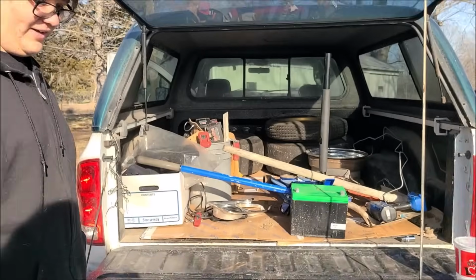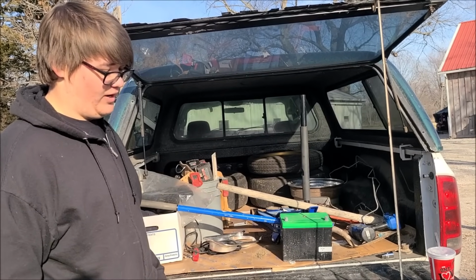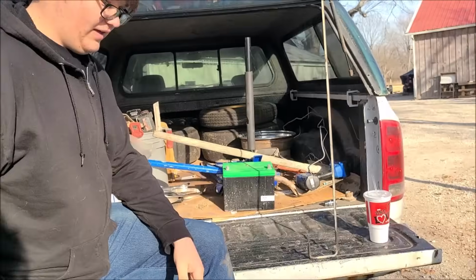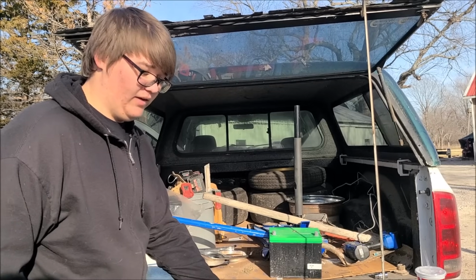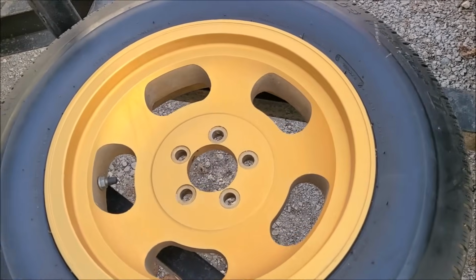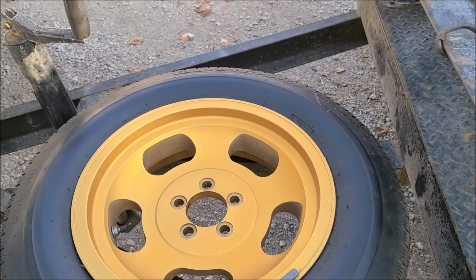So, the quick backstory on these, and I'll get the others out, is we got these from a guy that actually bought them brand new in 1973. And he bought them to go on his Dart. When he got them new in 1973, he sent them to get gold anodized. So that's not paint or anything, that's an actual anodized finish. And I bought them, I was going to put them on one of my cars, and found out the fronts are small bolt pattern. So they won't work on any of my cars.